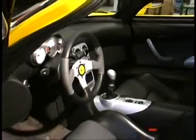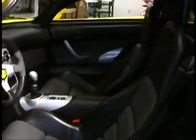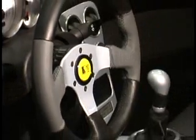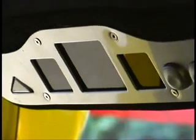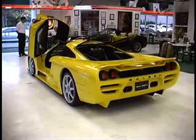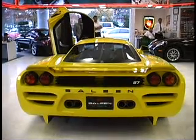From an interior standpoint, it has all the latest creature comforts. It has power windows, door locks, air conditioning, everything you would expect in a luxury car. The steering wheel does come off to make it easier to get in and out, and up here it also has a video camera for your rear view vision. In these kinds of cars, one of the issues is always good visibility, and we've tried to incorporate that in the overall design.